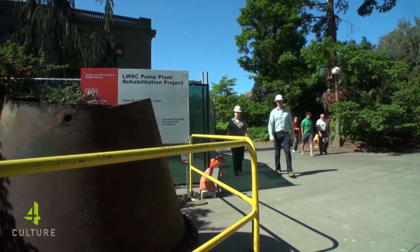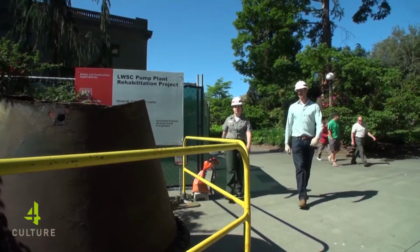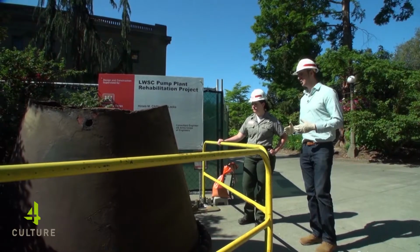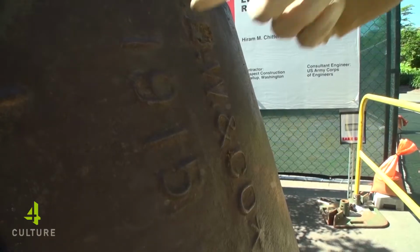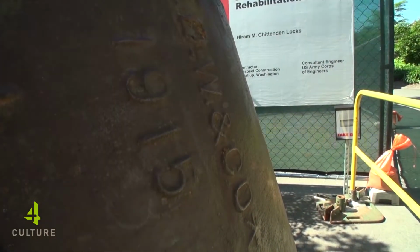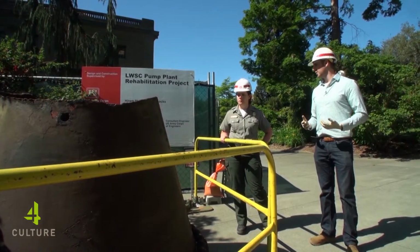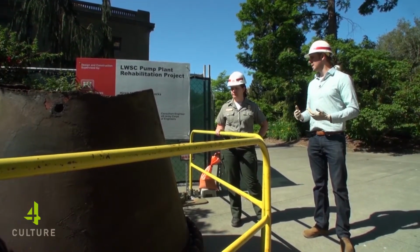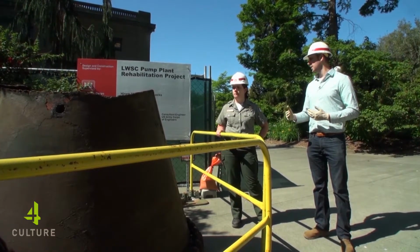Okay, for our final stop of the tour, we'll take a look at a piece of piping that was removed during construction. So this is original cast iron piping. It was manufactured around 1915. You can see it was stamped right here. It's served us well over the last 100 years, but it's time to retire it and replace it with some new equipment that will bring us into the next 100 years.